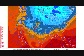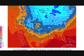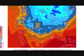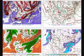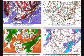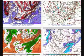Here's a look at the GFS with the 32-degree line. It does take it a bit further north. If it's right, maybe Nashville, you transition briefly from freezing rain back to rain before you go back to freezing rain, but it's going to be tough to erode the Arctic air once it settles in. So I think once it reaches 32, you're likely socked in at 32 or colder for the duration of the event from that point forward.